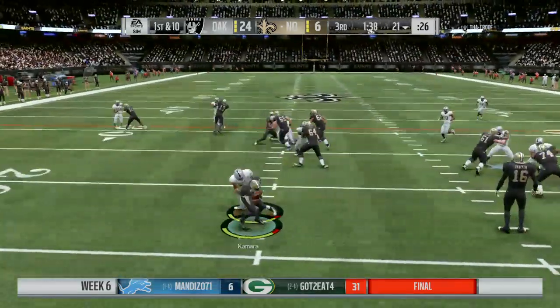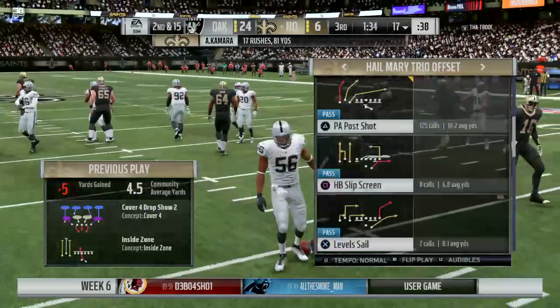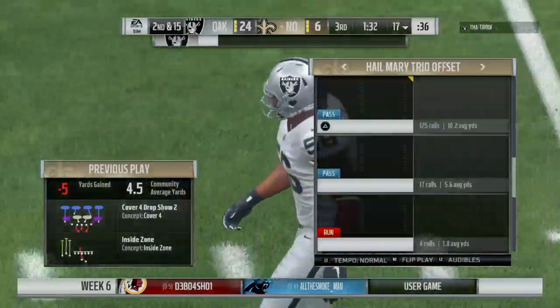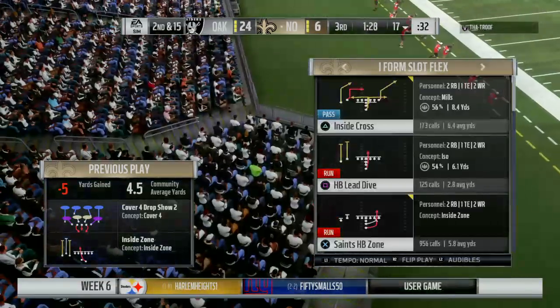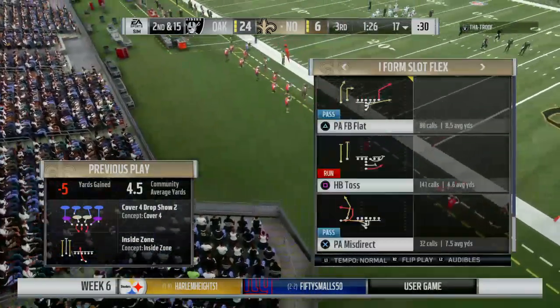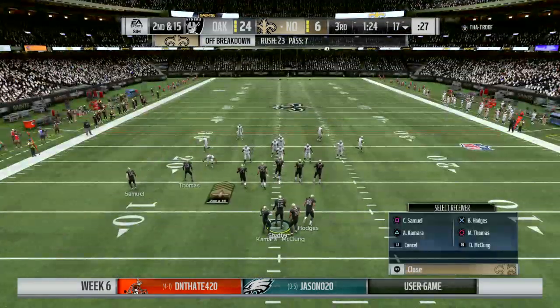They begin on the ground with Kamara, and he goes nowhere. He'll lose yardage back at the 17. It's a loss of 5 there, bringing up 2nd. Well, if these guys are going to chop into that deficit, they're going to have to do a much better job in the run game. Caught behind the line of scrimmage, no yardage to be found.